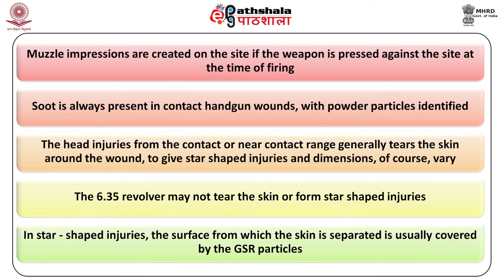Some of the important characteristics of contact wounds formed by handguns are explained below. The muzzle impressions are created on the site if the weapon is pressed against the site at the time of firing. Soot is always present in contact handgun wounds with powder particles identified. The head injuries from the contact or near contact ranges generally tear the skin around the wound to give star-shaped injuries. The dimensions of course vary.